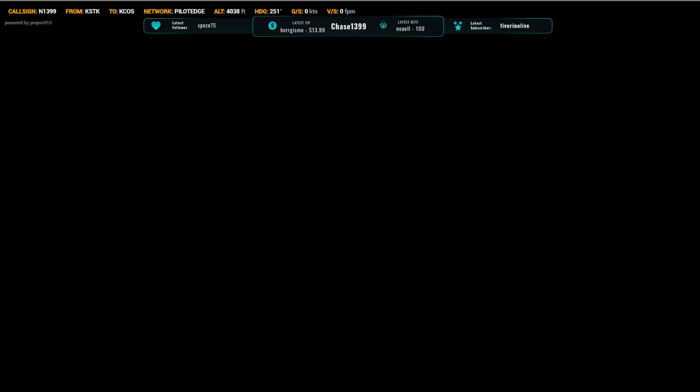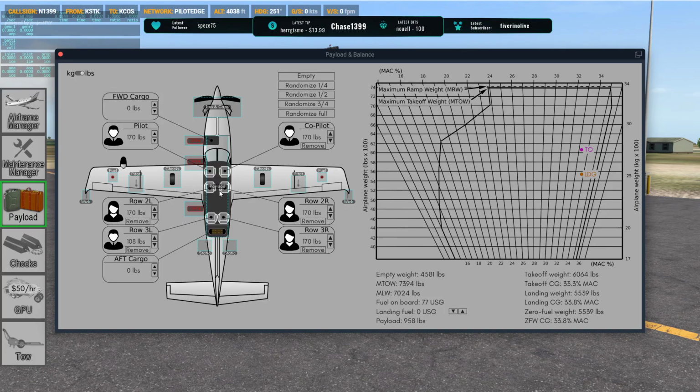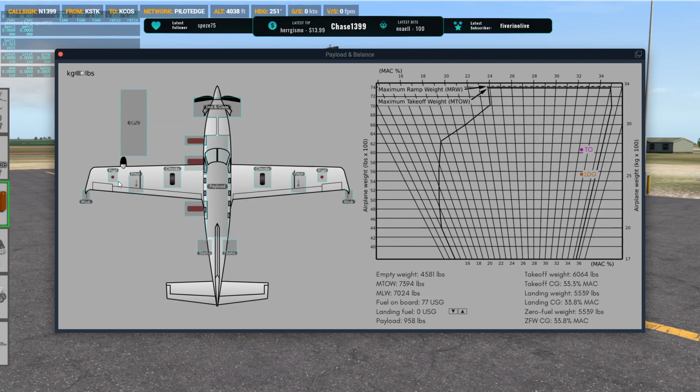Let's come back over here. So we do payload. That's 170. So now we do fuel at 70 each. So now the takeoff CG is 32.9. So I have a TBM perf calculator. Let me see if I can get this to work.